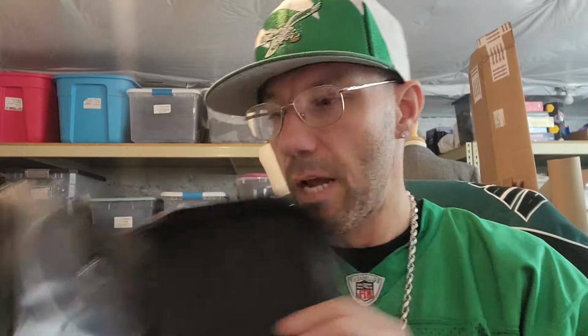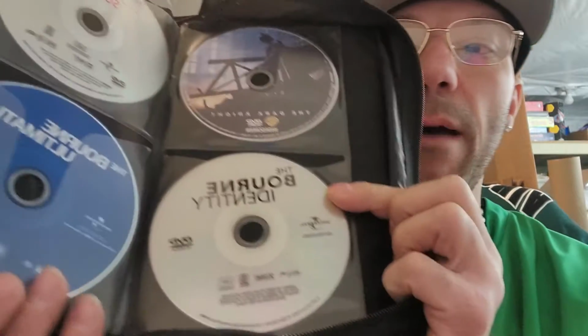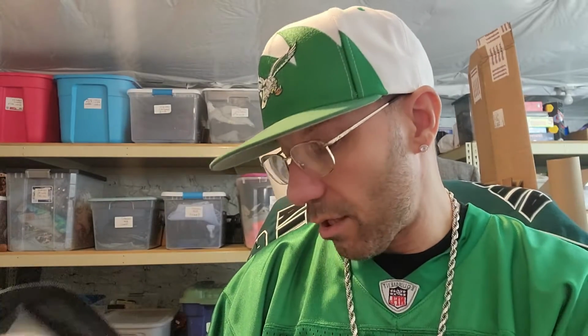So we have Batman in there. I think we got some smoke smell maybe. No. We have Batman Begins. There's American Sniper. Then there's The Dark Knight. I didn't look at them, so I don't know what the condition is of them. And then we have the Bourne Identity, the Bourne Ultimatum, the Bourne Supremacy. I don't know if they made another one. There's Braveheart in there. I guess that's two versions. I think those are DVDs.